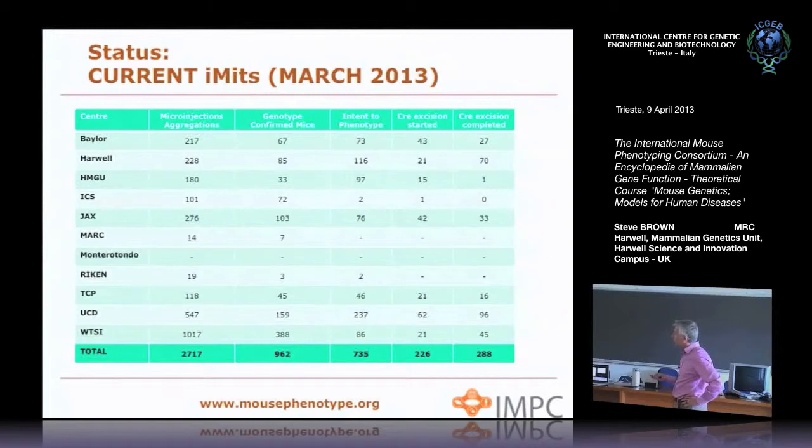The bottom line here is that so far we've done nearly 3,000 genes, have started the process of producing those mutant mice. And at the moment, we have nearly 300 lines which are ready to go into phenotyping. In fact, at some of the centers, like Harwell, for example, some of those mice are already in phenotyping. So in the first 18 months or so of the project, we've made great strides forward in meeting our target of 5,000 mice. Most of the mice will probably be generated over the next couple of years. And phenotyping, as I said, has already started, so we can meet our 2016 target of having 5,000 lines phenotyped. So IMPC is in good shape.